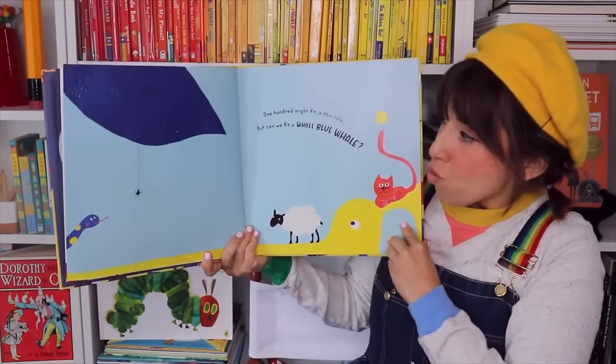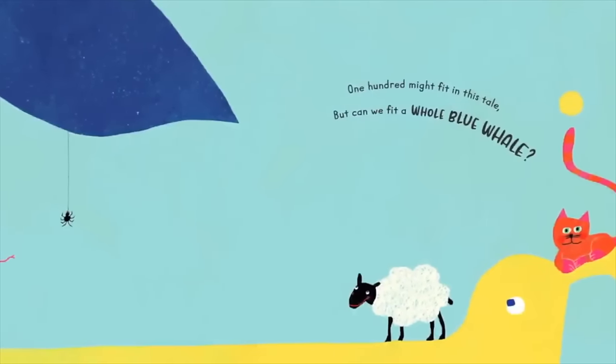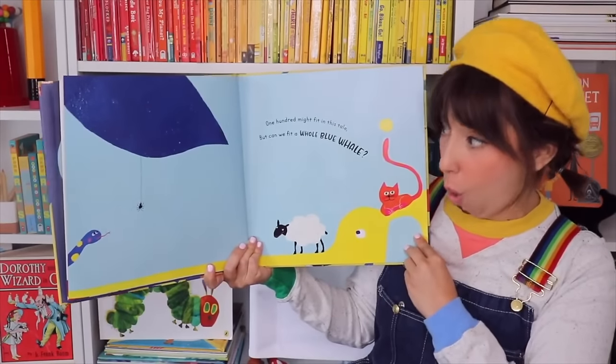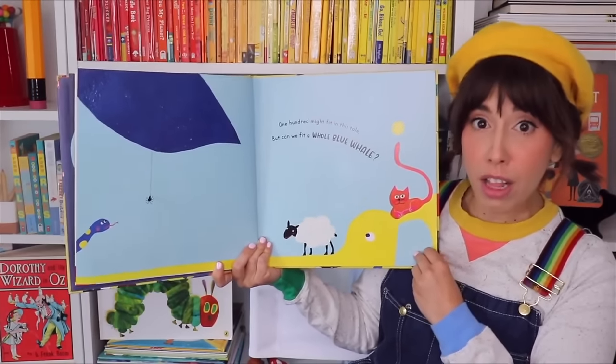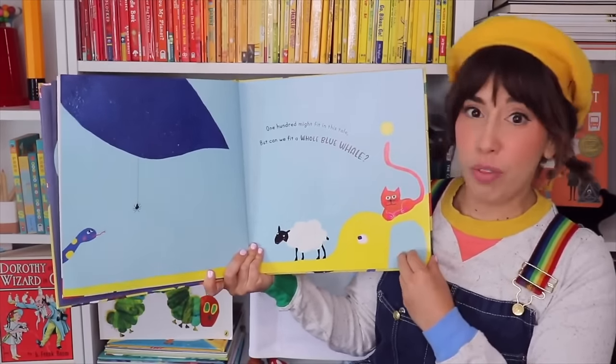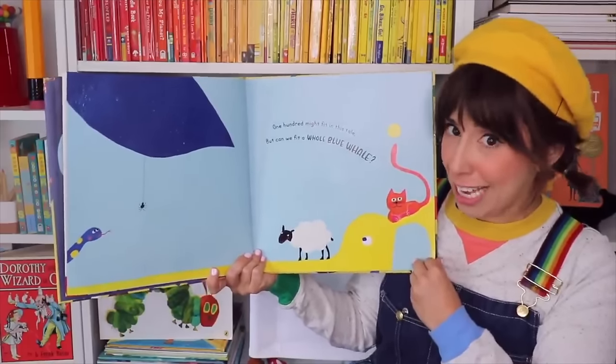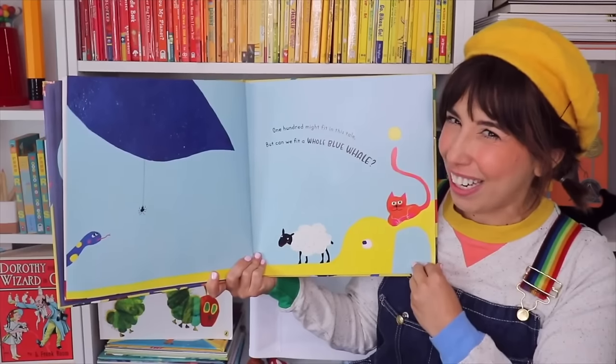Oh, 100 might fit in this tail, but can we fit a whole blue whale? I don't know if we can fit a whole whale, friends, but do you see any more animals than before?